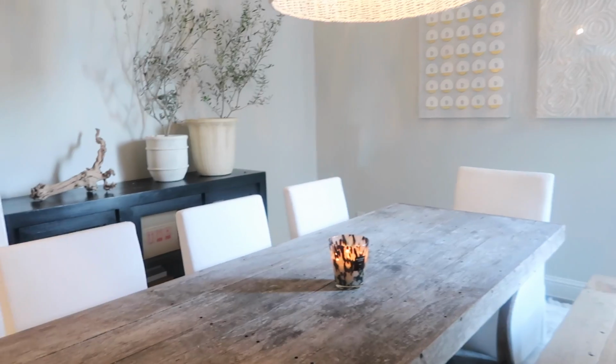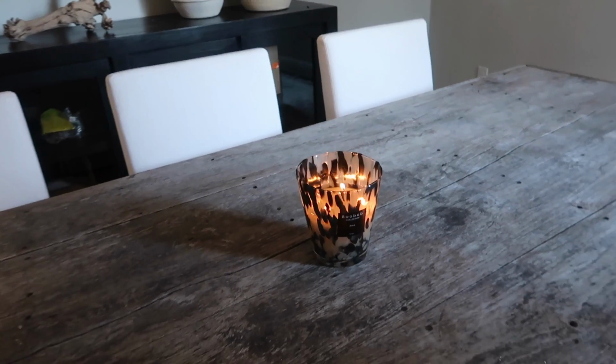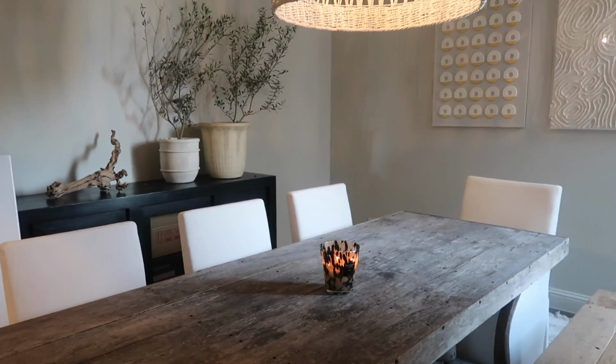Yeah, totally. Little candle that we have, I think this is from Nordstrom. I just love the pattern of it. So I tend to not really keep anything on the center of that because it just starts to get too busy. Up until the past month, this has been a catch-all room.